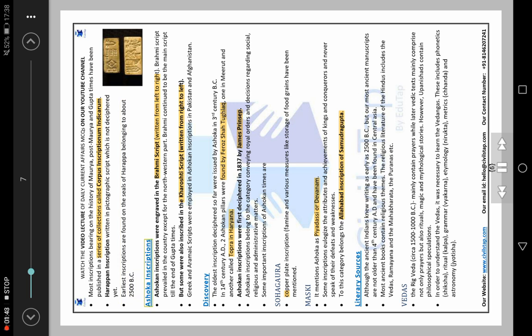Ashoka inscriptions. Ashokan inscriptions were engraved in the Brahmi script, written from left to right. Brahmi script prevailed in the country except for the northwestern part. Brahmi continued to be the main script till the end of Gupta times. But some were also inscribed in the Kharosthi script, written from right to left. Greek and Aramaic scripts were employed in Ashokan inscriptions in Pakistan and Afghanistan. Discovery. The oldest inscriptions deciphered so far were issued by Ashoka in the 3rd century BC.